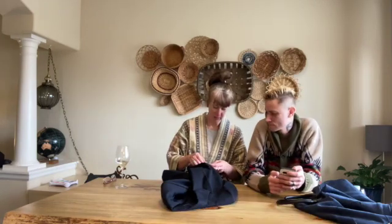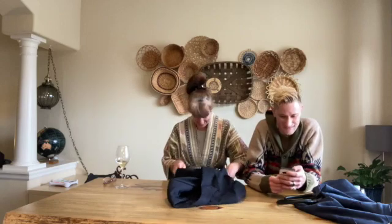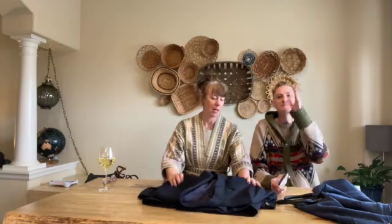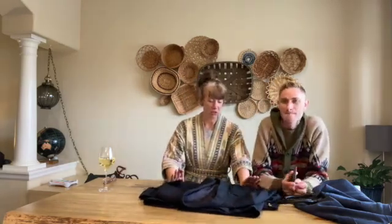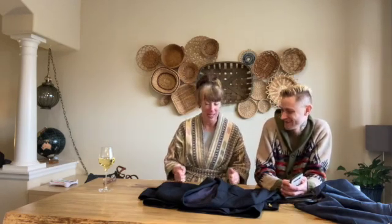Ooh, what's this in the pocket? It's not money. Well, I'm excited for this. I think this is a great pull. When you pulled it over to me, it just looked like a navy blue blazer. I was kind of like, okay, great. Oh, good job.